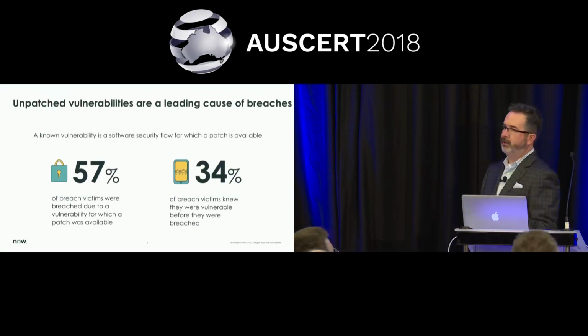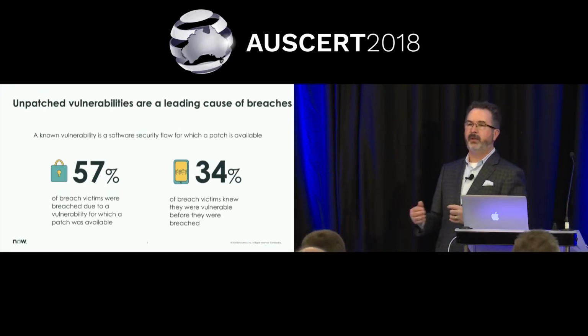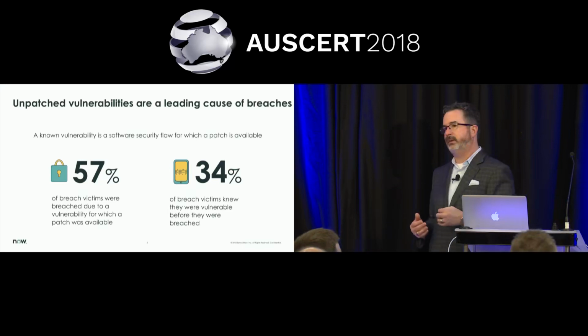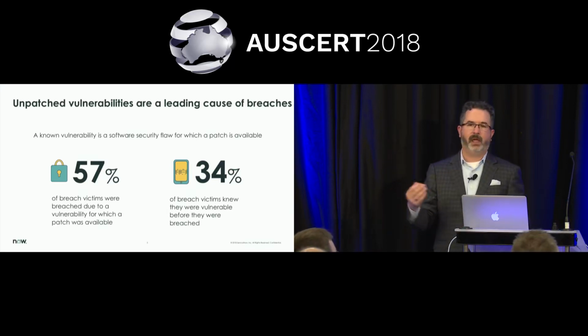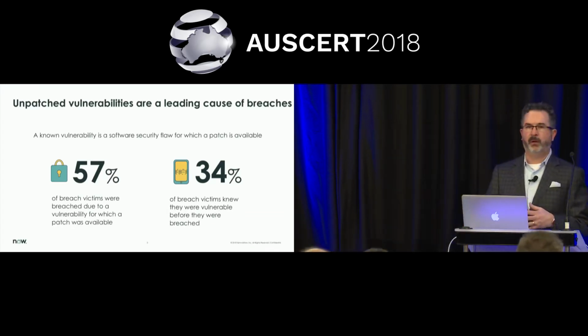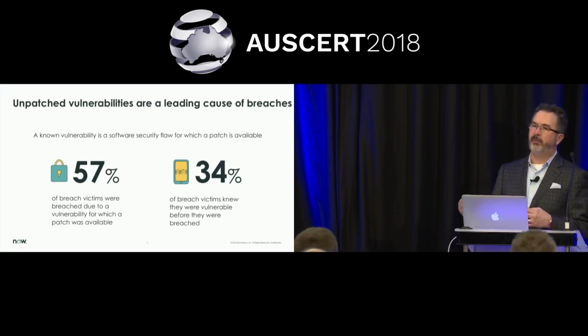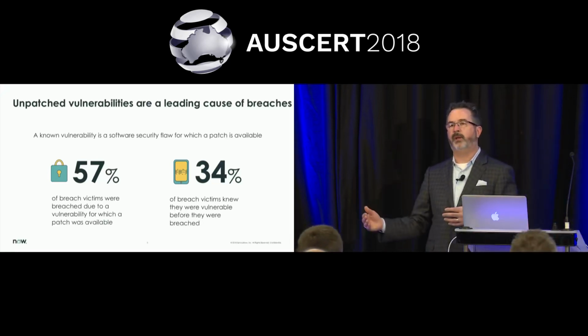Now, this is another really interesting one. And first is that unpatched vulnerabilities were the leading cause of breaches. And so as we started to get into how these things happen, you started to look for things like, is it an insider threat? Was it brute force? Was it a 0-day? But vulnerabilities that had not been patched yet was the number one reason why a particular data breach happened. 57% of the breach victims were breached due to a vulnerability where a patch was already available.